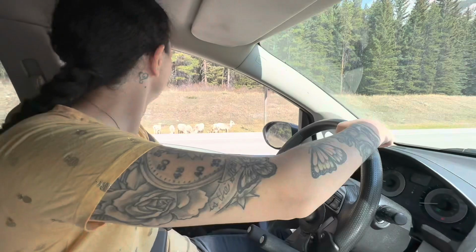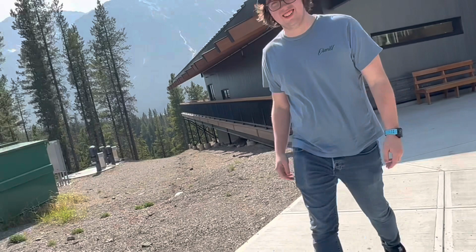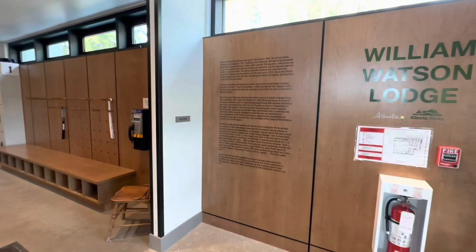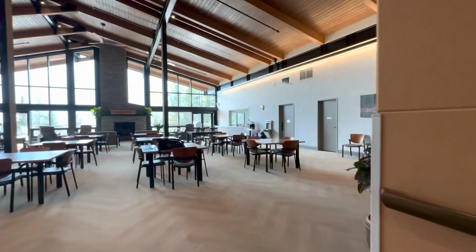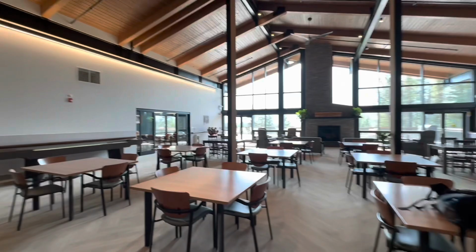Some sheep. And we made it to the guest check-in. We've arrived. Before you get settled into your cabin, you have to check in at the main lodge. And this is it. Also forgot to mention that there's absolutely no cell service and no Wi-Fi. Here they have an area where you can take out puzzles and games, and they also have shuffleboard that you can go and play.